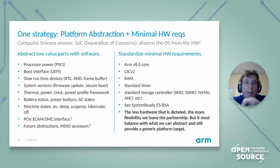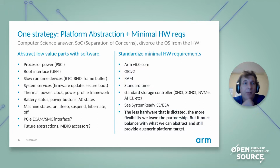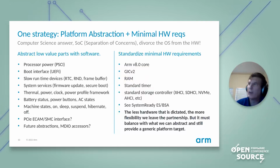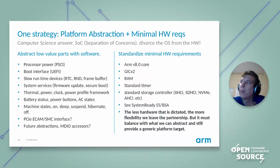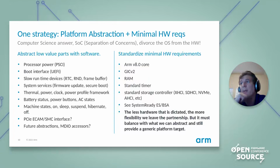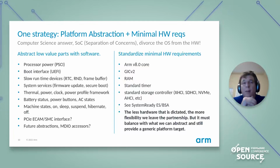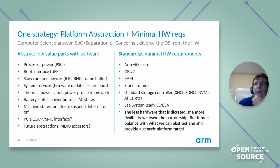And so this is really just a separation of concerns. What we want is a baseline platform that's been abstracted so that we can abstract the operating system from the hardware to a certain extent. When we start looking at it, we look for a minimal hardware requirement. What is actually necessary in order to boot the machine in a bare bones mode, so that we can layer on additional functionality to expand the capability of the machine? So we have a core requirement, an interrupt control requirement, standard timers, and a couple of standard storage controllers. But the bottom line is, the less hardware that we dictate, the more flexibility we leave our partners. But we still must balance what can be abstracted and still provide a generic platform target.